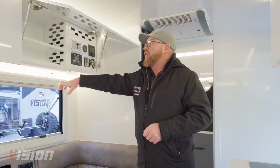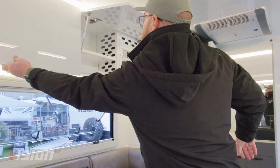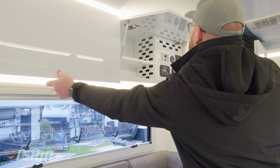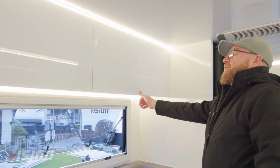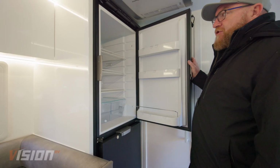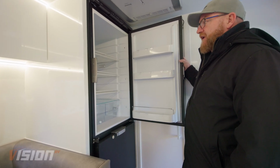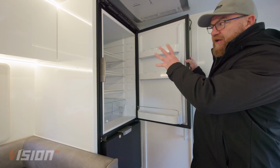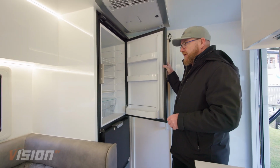So again, all the aluminium cabinetry, incredibly strong. Again, shelving in here as well. Very, very cool. Now, coming down to a very cool feature, it's the new Vitrifrigo upside down fridge freezer, and it is a masterpiece. So it's got an incredible new cooling system built into this van.